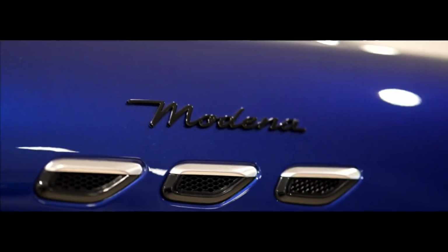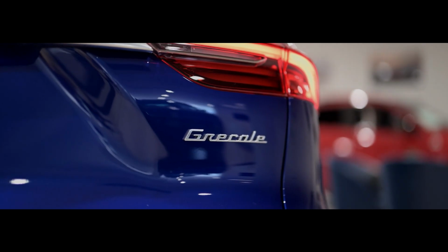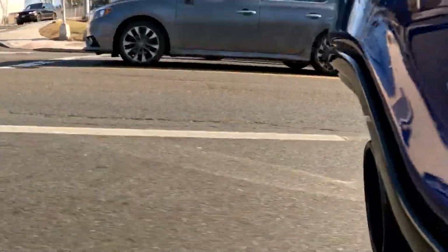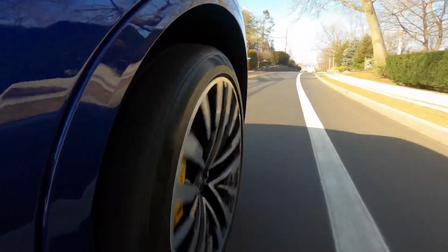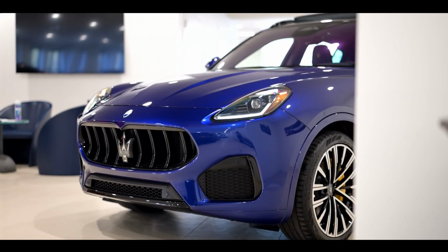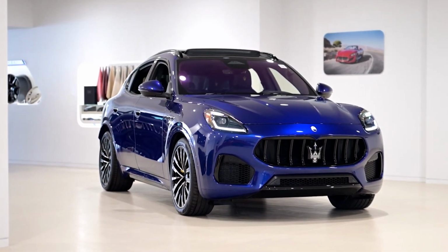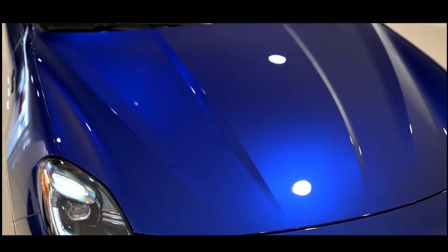SUVs are the most talked about vehicles in the automotive industry as of lately, and for good reasons. Hybrid and electric vehicle technology now allows the convenience and space of the larger vehicles, with the efficiency and performance of smaller vehicles.